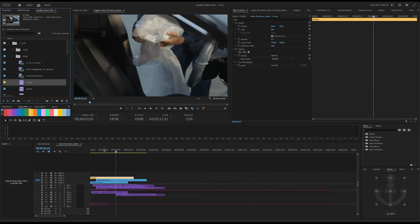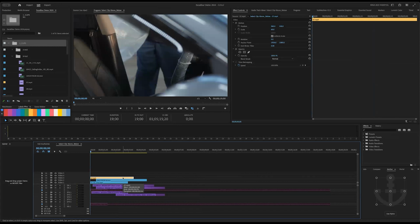There are a lot of things you can do thanks to Excalibur. Excalibur really just opens up the possibilities and capabilities that Premiere has overall. I can change my blend mode. I can add keyframes like I can in After Effects, that whole add keyframe thing you saw me doing. If I want to add a position keyframe, I can also delete it by hitting my keybind for that.